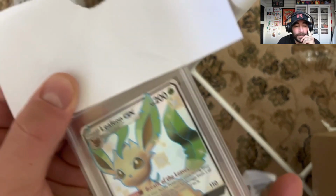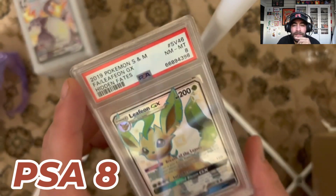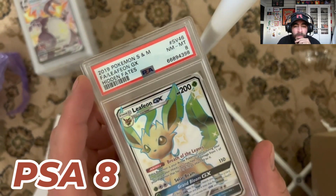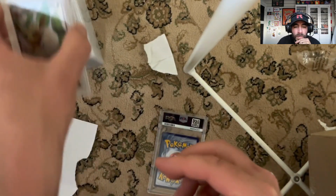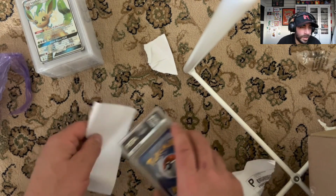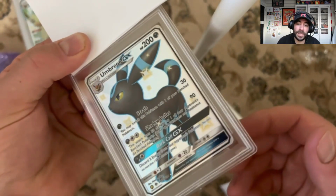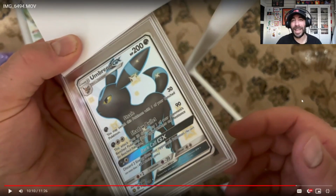That's sick. Mine's in my binder. An 8. What? Not so good. What's happened there? Not so bad. Not so good. And our last one. Here we go. I love Leafeon. Hidden Fates. So good. Umbreon GX. I have a 10 in that pull.